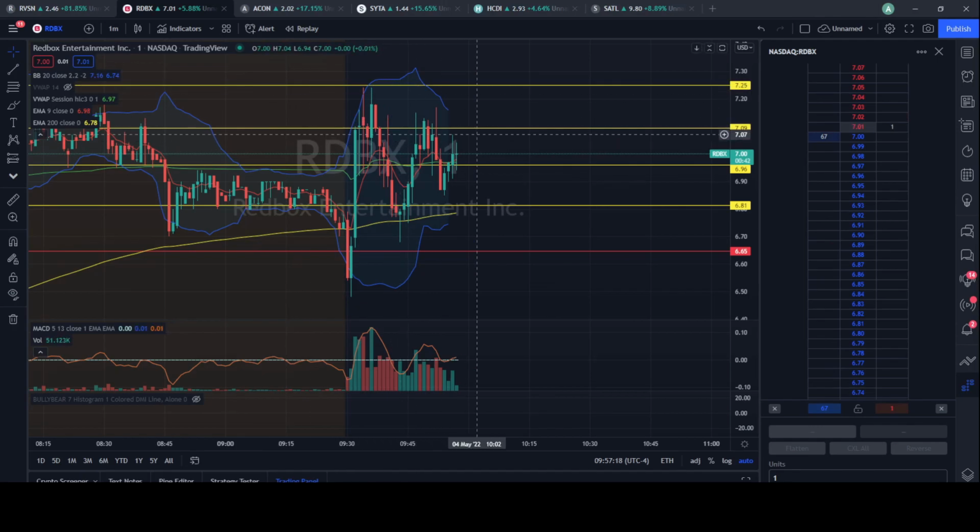RDBX still struggling. We hit 7.07. I'm just going to put out the alert taking profits on RDBX around 7.10. Leaving a runner.